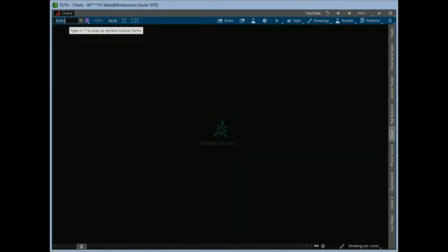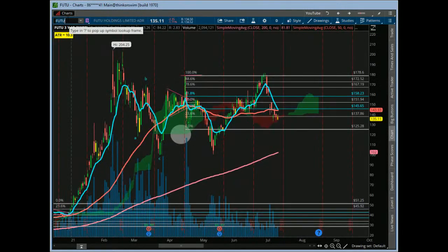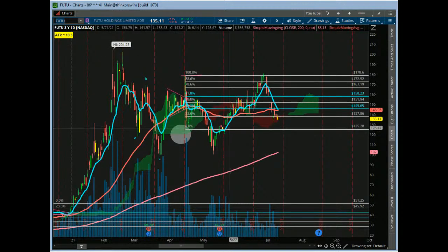And then Futu, let's take a look. Futu is struggling here, inside day below the 50-day and the 80 MA. So if it breaks down below the day's lows, you've got a nice gap below right here that it may target. So that's a possibility there too.